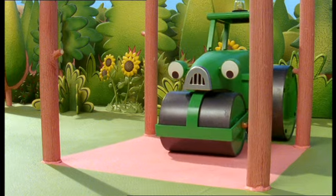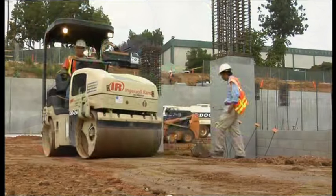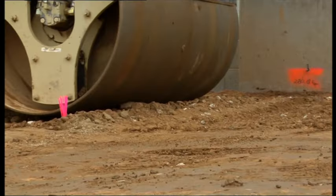Here's Rolly. He's a steamroller. He can roll the ground really flat. Here's another steamroller. It really is rolling the earth flat too.